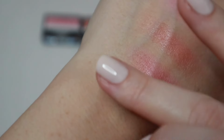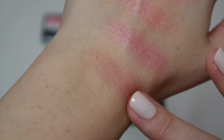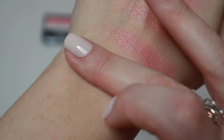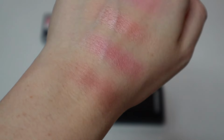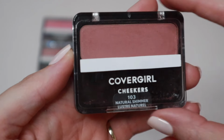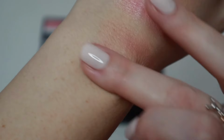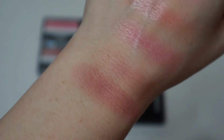I'm not sure if all the shades are still available. But these are sold at Walmart, so definitely check there. They're probably available, well, maybe on Amazon. I'm not sure about that though. So if there was a shade that you wanted to try, your best bet might be Walmart. Then we have Natural Shimmer. It's a pretty shade. Almost like a soft berry shade.